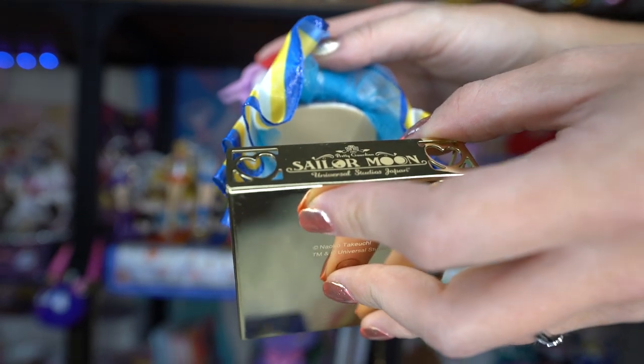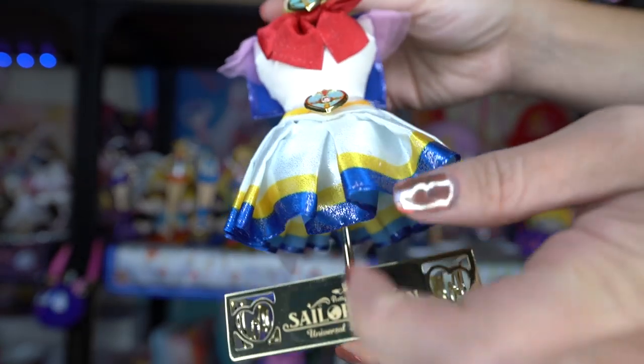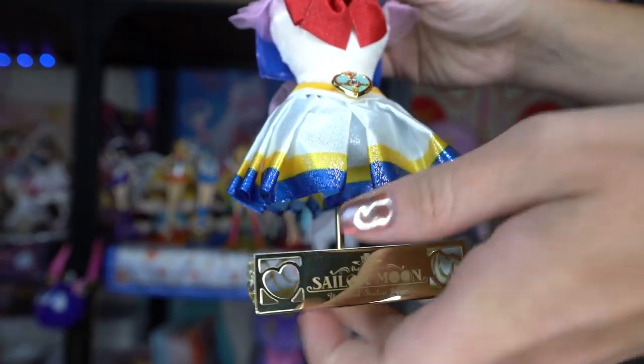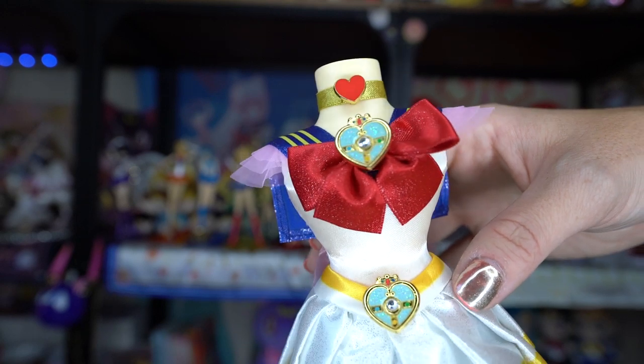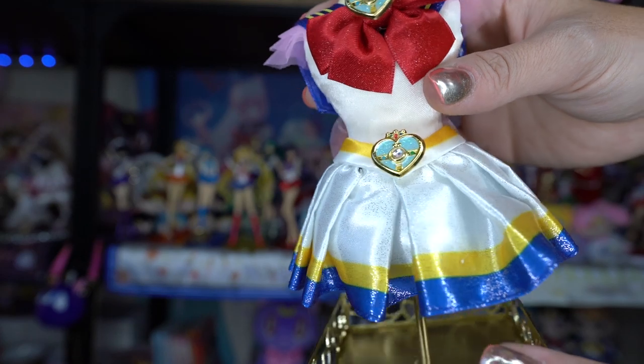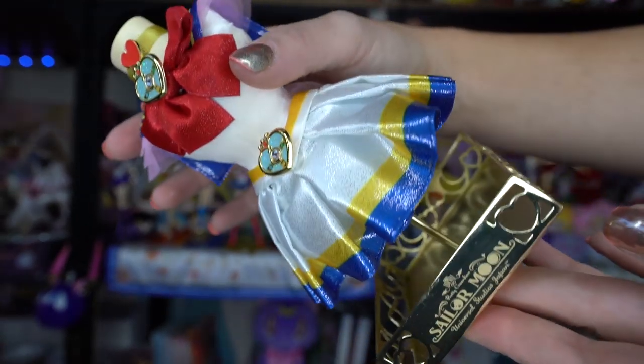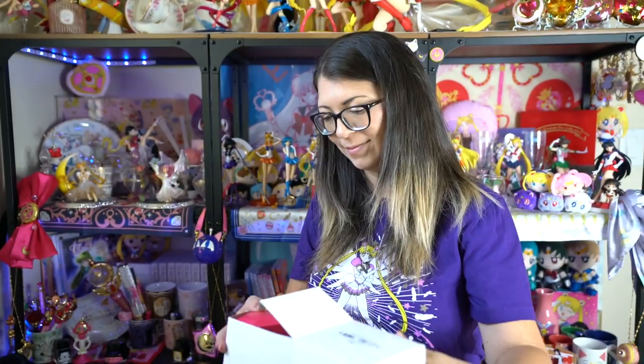Now, if you're wondering why the Cosmic Heart is in a weird color, it's because they kind of branded that as their USJ color for the entire series during this USJ Cool Japan Sailor Moon collab. So that's why it's not red or pink. So that's pretty, but we also have another item in a box. I think I know what this one is, but I'm gonna open it just to make sure.